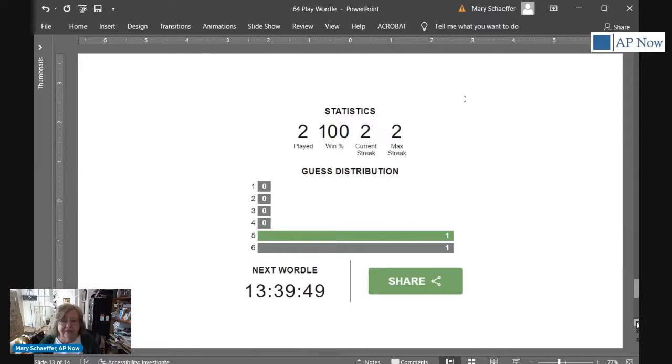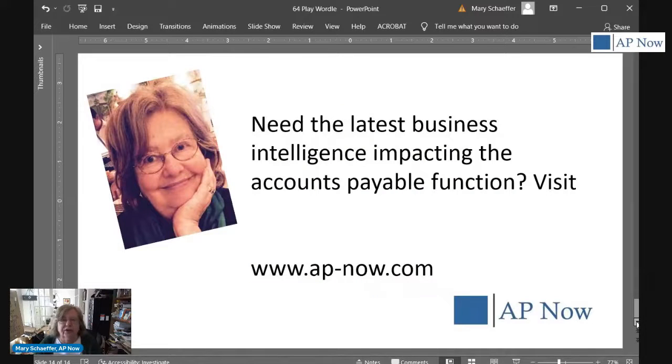So I think it's kind of fun. Then when you finish, they give you your statistics. As you can see here, I've played this game twice. Once I got it in 5 rounds, once I got it in 6, and they give you a link there that you can share if you're so inclined on your social media, or on your Facebook page, on Twitter, Instagram, whatever social media that you are participating in. Apparently that's a very popular thing to do. New to me, but a lot of things are new to me.